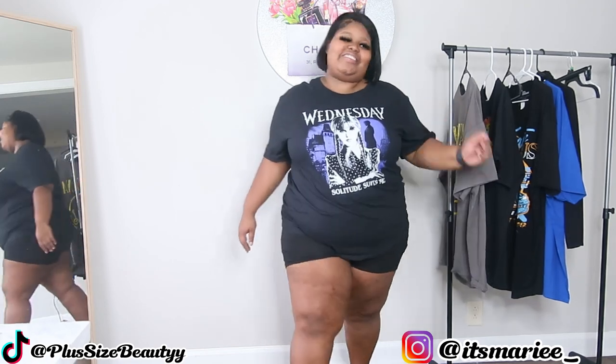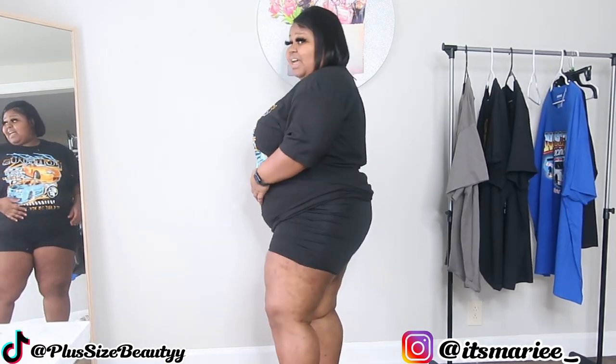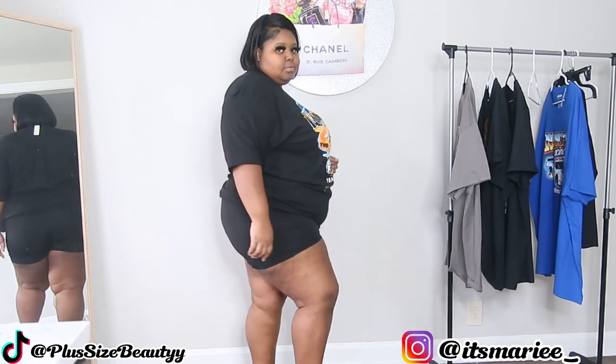To the next shirt, another great one. I love a graphic tee with multiple colors because then you can play around with the styling of the shirt and the different bottoms you can wear. Like, it's just perfect. And this is a Fast and Furious shirt.